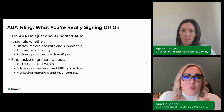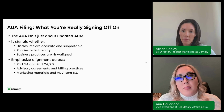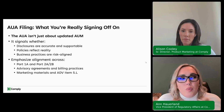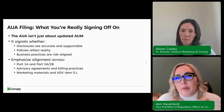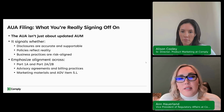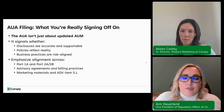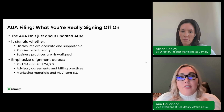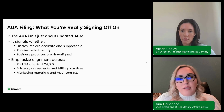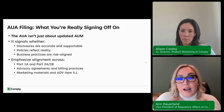Yeah, so when we're going through the annual updating amendment, it's about what in my regulatory filing I need to update. What's happened last year? What does the snapshot of my firm look like as of my fiscal year end, which for most advisors is going to be December 31st. It's really just your form documents that you're representing to the regulators: this is where we're at up until this point. And it isn't just about updating your assets under management.